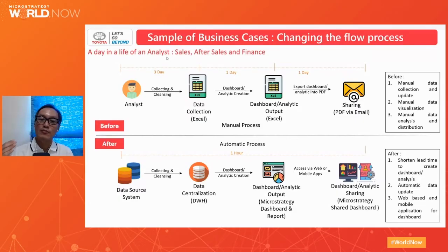So for example, if we mention the retail sales of one brand, all the dealer owners, the dealer top management, the BOD, the business users, all of us have the same view, one view. We access it through the MicroStrategy dashboard, and the data there is valid and accurate. We get the data from the applications directly, not sending it by email anymore using Excel. So that's the significant change, before and after.